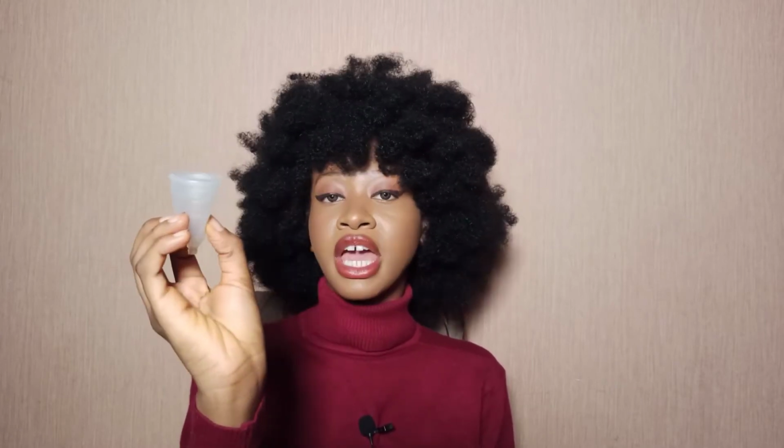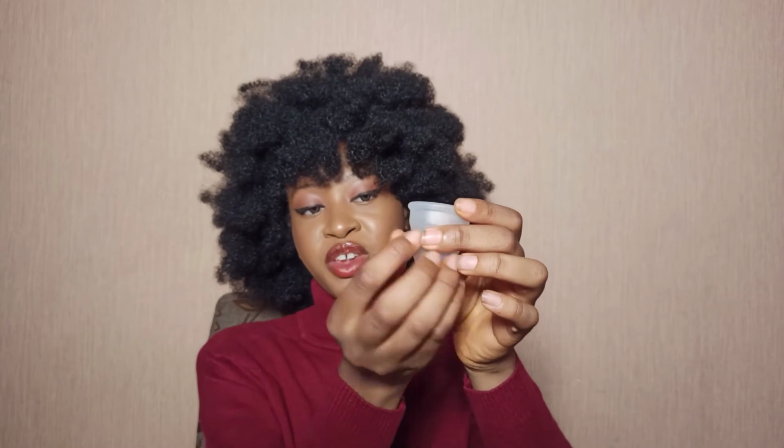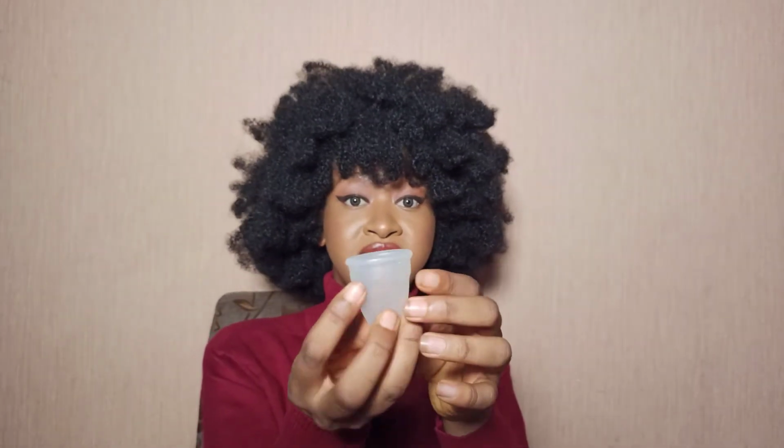You can use this for up to 4 years, or up to 3 years, depending on how long the instruction manual says. But the best way to know if your cup is due for a change is when you begin to feel like it has a powdery film on it, like you can feel the quality is depreciating. That is when you know that you have to change your cup.